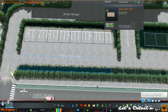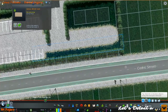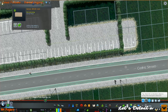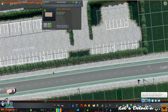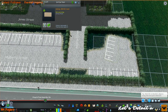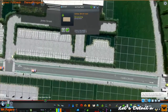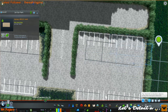Actually, is this going to work? I have to change that bush, but put it there. That's going to make a lot more sense. Do the same there. Then obviously delete that one. Move this into the corner. And turn that around. Paste. Okay.